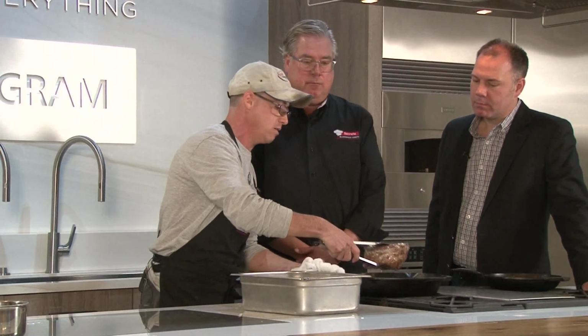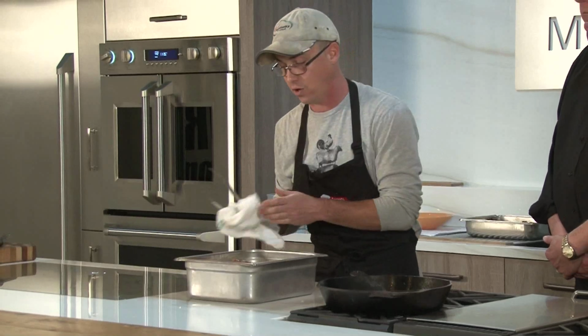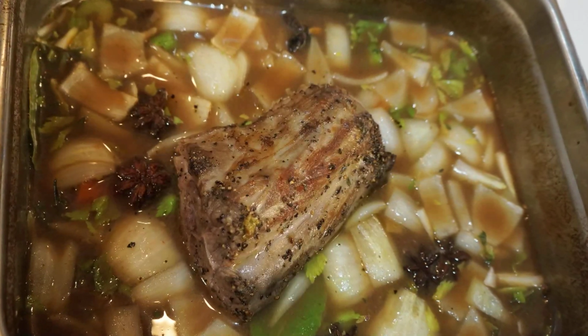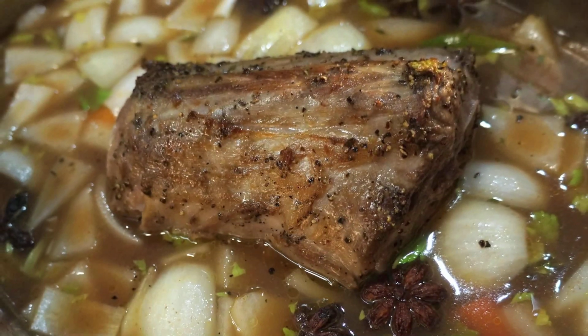So what we're going to do is just take our lamb neck, throw it in here, and this gets covered in foil into the oven, 275, for about 4 hours. It's not as much as the oxtail.